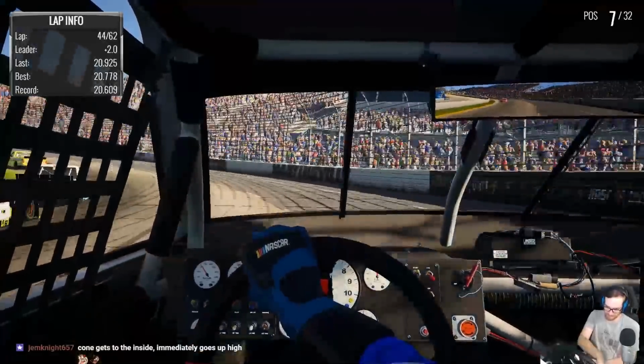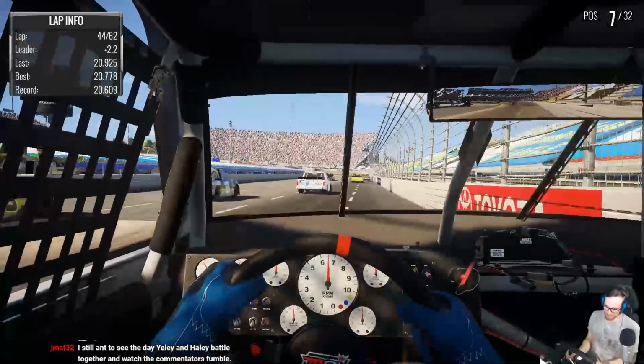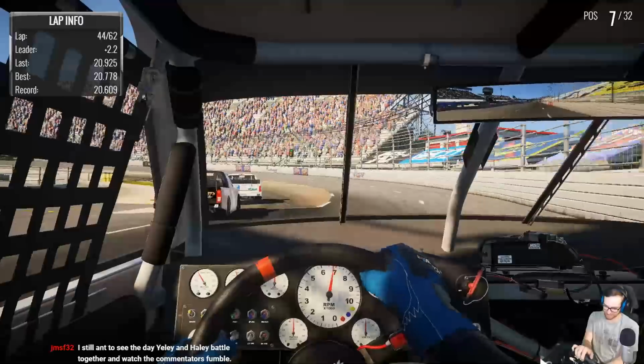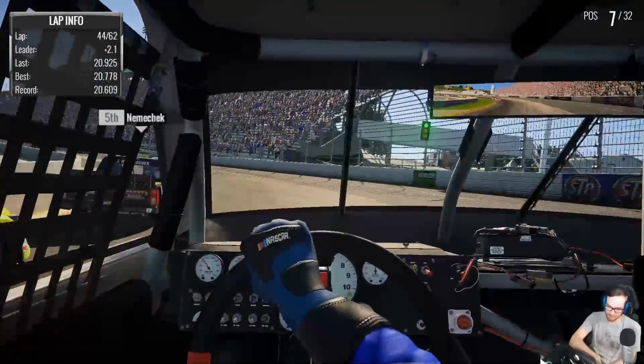That was a bit deep. Just kind of seeing how deep we could go with that. Whoa, very... Yeah, I got the inside line and then I immediately went up. But I'm making forward progress up here, so I don't know that it was a bad idea.